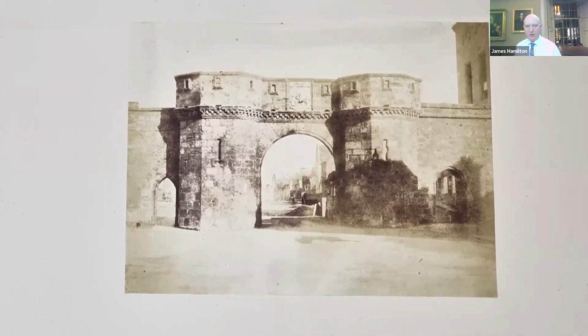The first image here is the West Port of St Andrews, the ancient entrance to the city. Now, I would say that starting with an image like this might imply that we're going to go on a tour of St Andrews through the album. There's that kind of sequence, but I'm afraid that there really isn't. Let's turn the next page, Joe, please.